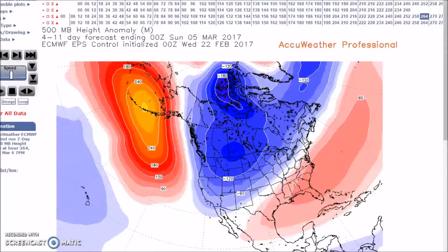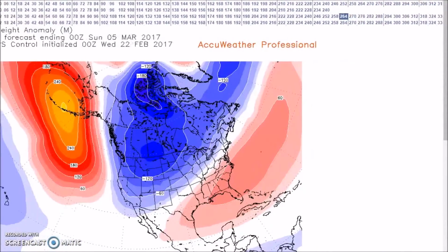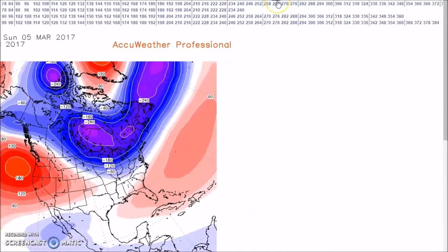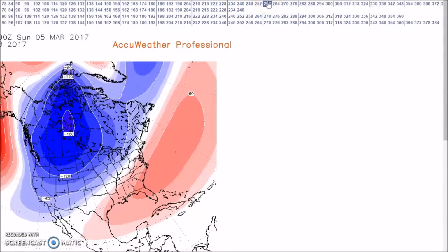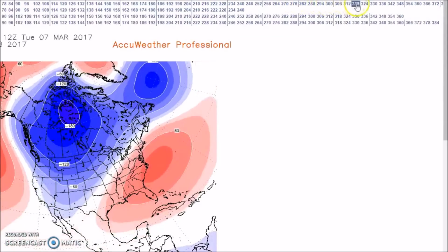Now we're going to look at the period for March 5th to the 9th. Here we are at the 5th. Here's the GFS again, more progressive with the trough. Still has a ridge, though, over the southeast. And then I go to the 9th.